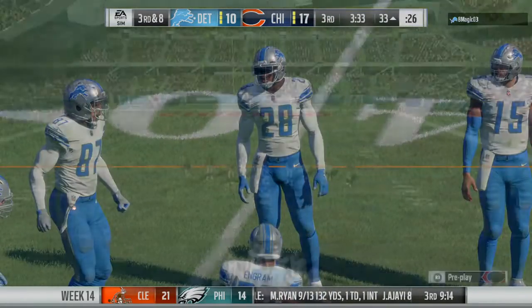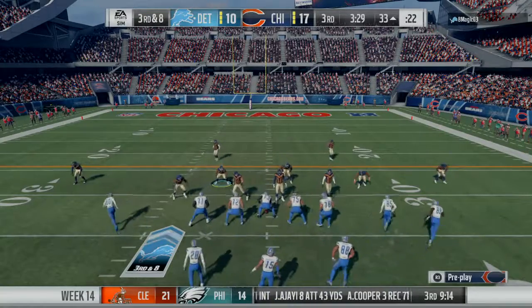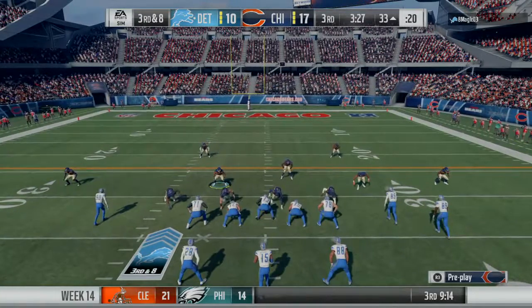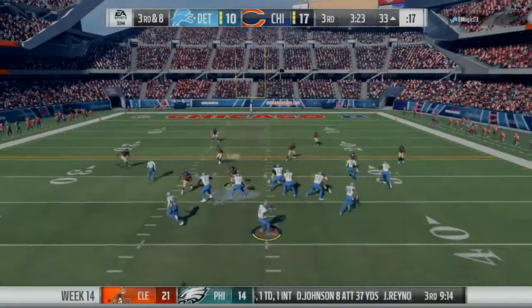Agreed, and they really needed that one for confidence, just to feel a little bit better. But I don't know if I would be daunted by them stopping me on one run. This drive has gone pretty well. I could come right back at them.